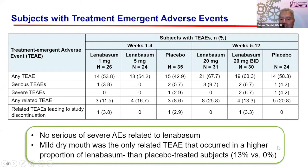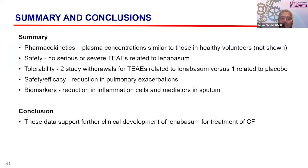The only thing that occurred in a higher proportion is dry mouth, and that's probably related to the mechanism of the drug. No placebo patients complained of it, while 13% of the linabisum treated subjects did. And so overall, we thought this was positive.